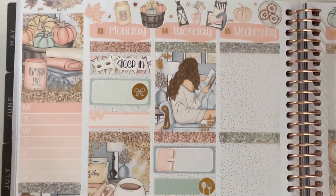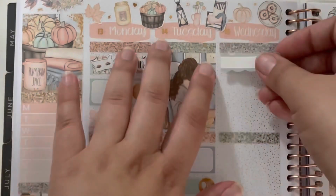And now we are on to Wednesday, which Wednesday morning I did take Evelyn to Starbucks because I redeemed a Starbucks gift card on my Fetch Rewards app.